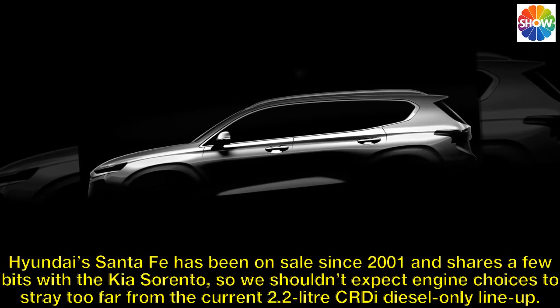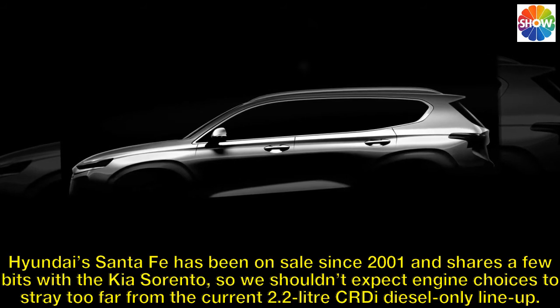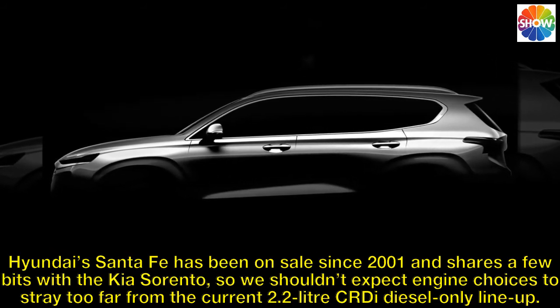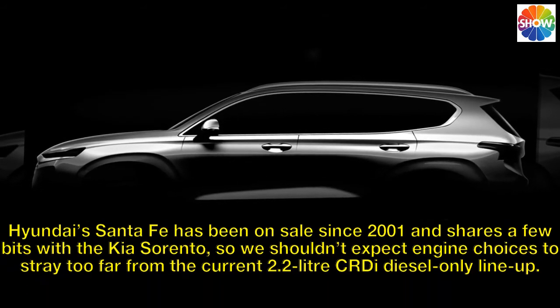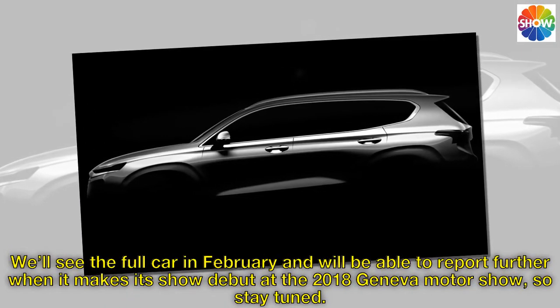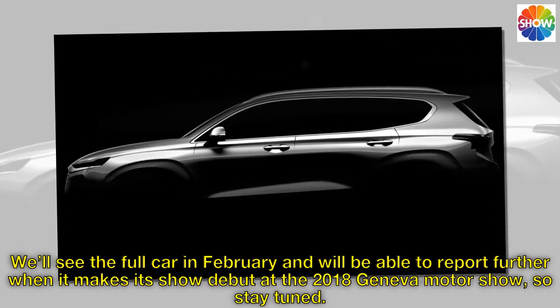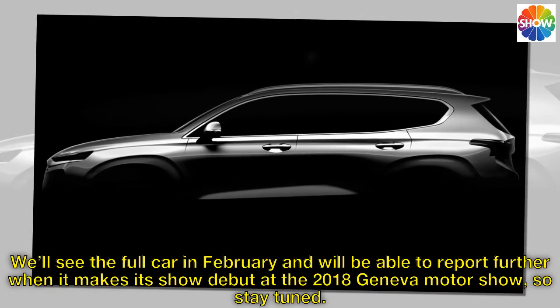Hyundai's Santa Fe has been on sale since 2001 and shares a few bits with the Kia Sorento, so we shouldn't expect engine choices to stray too far from the current 2.2-liter Corti diesel-only lineup. We'll see the full car in February and we'll be able to report further when it makes its show debut at the 2018 Geneva Motor Show, so stay tuned.